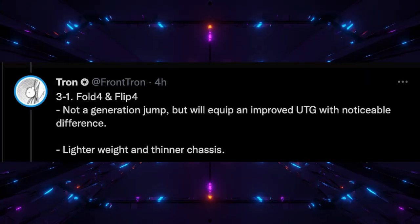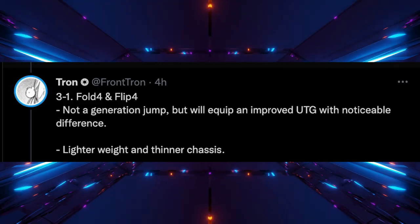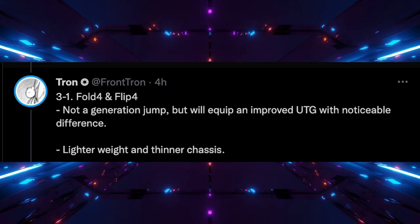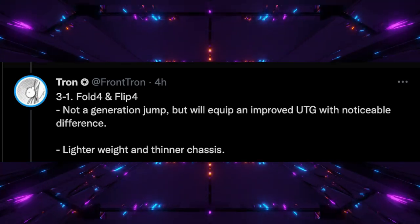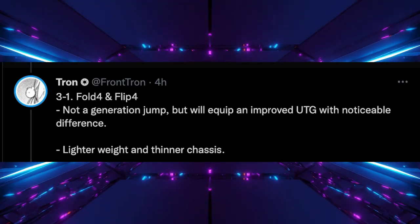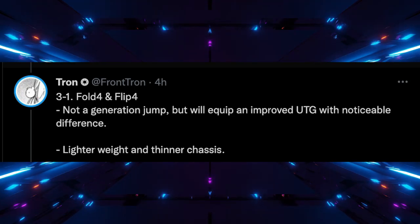And then we're getting down into some Z Fold 4 and Flip 4, saying that the Z Fold 4 and Flip 4, and this is, I think, an unfortunate thing, are not going to be a generation jump. Almost like, think about an iPhone thing where it was like an S, with just a couple of improved features. And it sounds like that's what the Fold 4 and Flip 4 are gonna be.